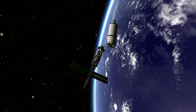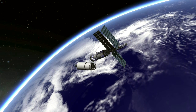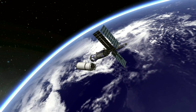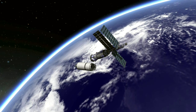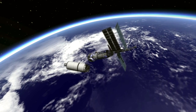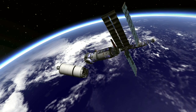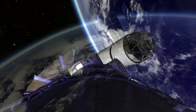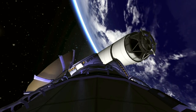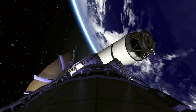Okay, report is that the tanks with the required fuel for the station keeping, the UDMH, N2O4, as well as the hydrazine, the tanks are not pressurized at this point. For some reason, pressurization has failed. Also, one of the solar panels is failing to deploy. Looks like we saw one of the heat radiators deploy. Those are supplementary and not critical at this point.